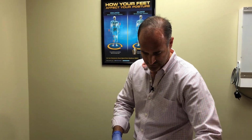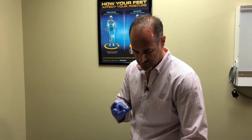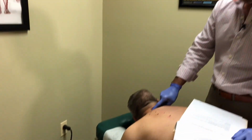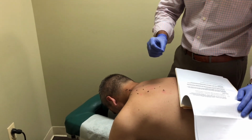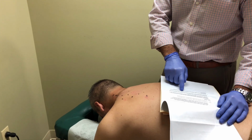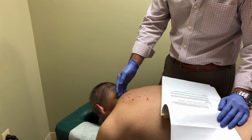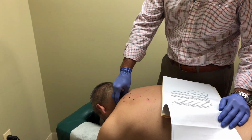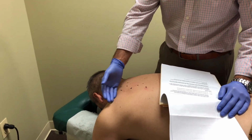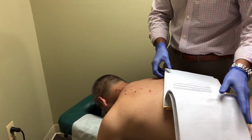Just to give you a brief history, he has disc herniations, or disc bulges, at three levels. First one's at C3, C4, moderate narrowing of the spinal canal, diffuse disc bulge. C4, C5 also has a diffuse disc bulge, and at C5, C6 he has a disc bulge with the disc material extending over to the left side, narrowing the foramina and causing pain that radiates down. So we were doing some adjustments to him, and that's what I'm going to show you today.